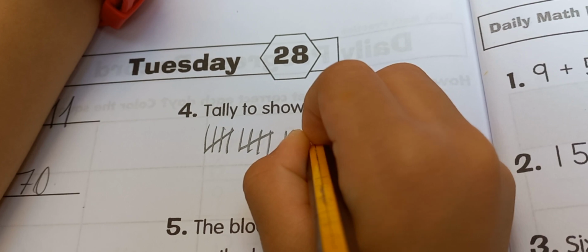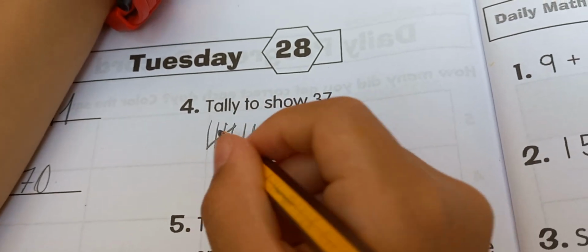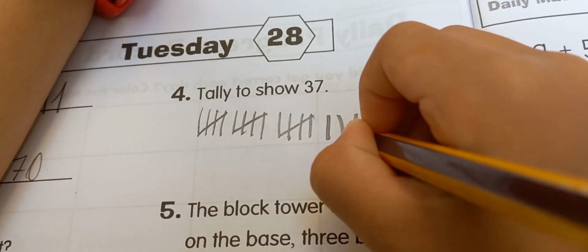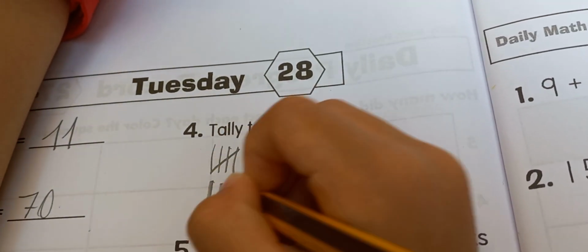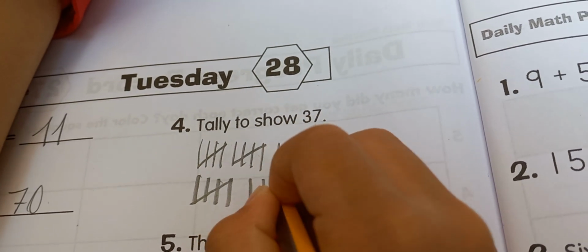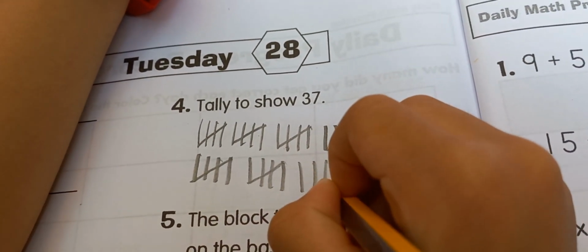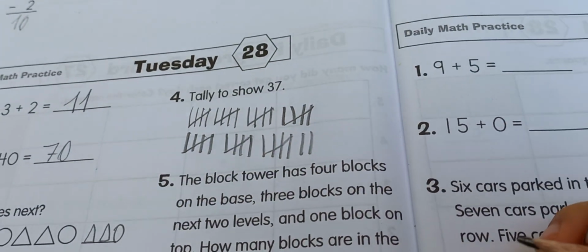1, 2, 3, 4, 5, 6, 7, 8, 9, 10, 11, 12, 13, 14, wait. 15? Oh yes, 15. Because this, all this is 10. Okay. 16, 17, 18, 19, 20. 21, 22, 23, 24, 25, 26, 27, 28, 29, 30, 41, 42, 43, 44, 45, 46, 47. Wow. Good. That was much.